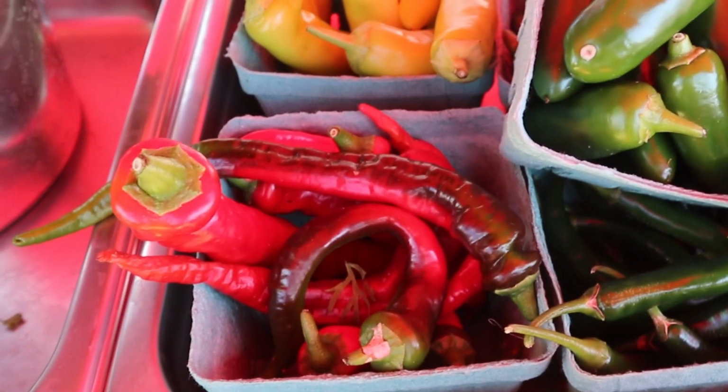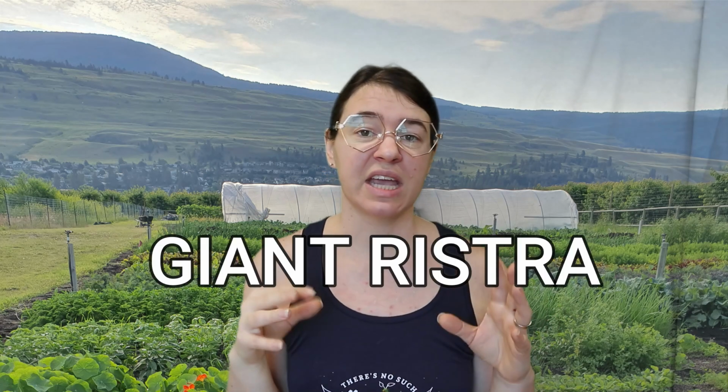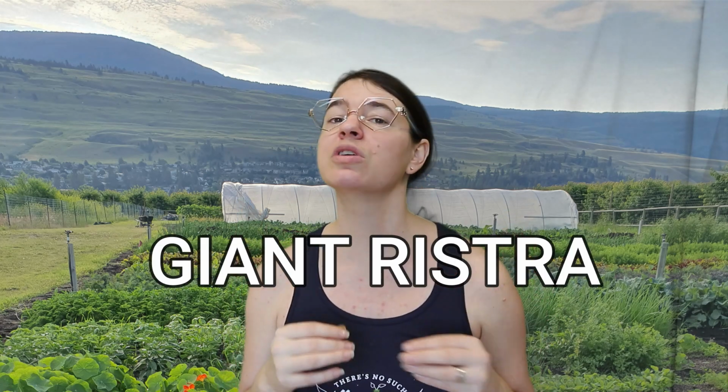The first one that's on the meh list was one that I was really excited about. One of my favorite types of peppers are cayennes. I like big, large cayennes because I use those to make my hot sauce. I like the bulk of pepper that you get off of the plant, and then it not being super spicy. It's the perfect hot sauce pepper for me. So I tried Giant Ristra.